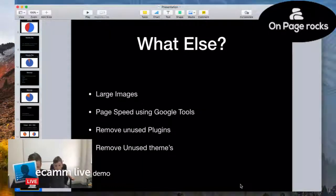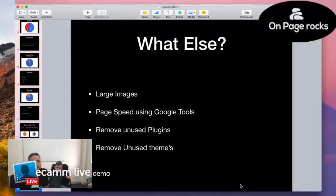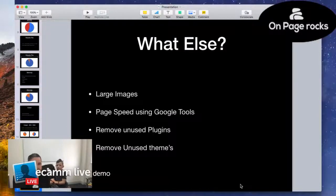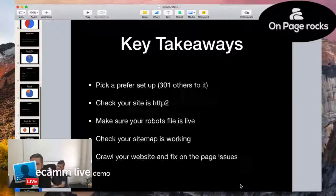So yeah, remove unused plugins. 2 reasons you should do this. 1, they slow down your site, and second of all, it's a security risk. So the more plugins you have, the more chance you have of a hacker getting into your site, etc. So just remove them. Same with unused themes on your site. Only keep the one you're using. All the rest, just remove.